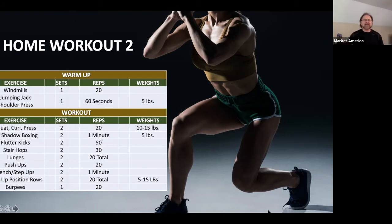Now, again, I want you to basically look through these. It's a squat, curl, and press. So with that, I recommend some weights. So if you used your jugs of water, you would do your squat, right? Then you do your curl, and then you do your press. That would be 1, okay? So this is a wonderful way to get your large muscles working in your legs, also working on the definition of your arms, as well as your shoulders. Very, very good exercise for you.